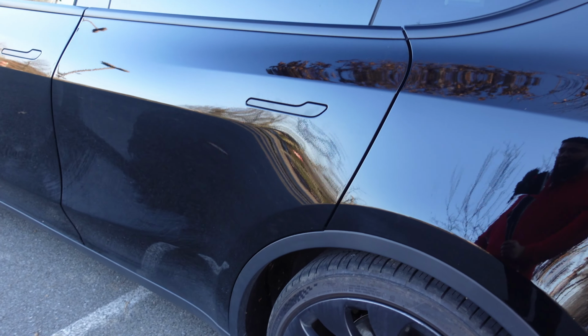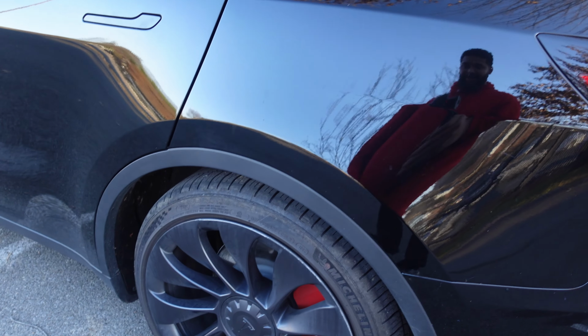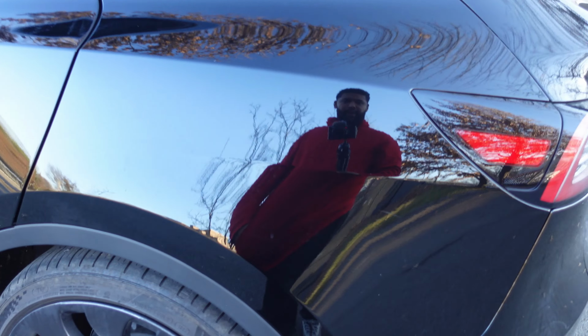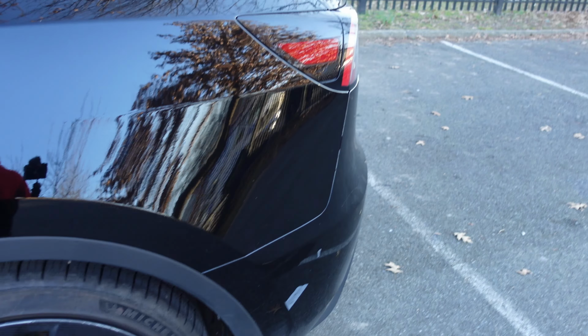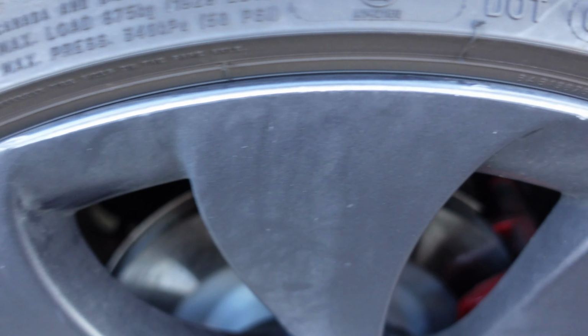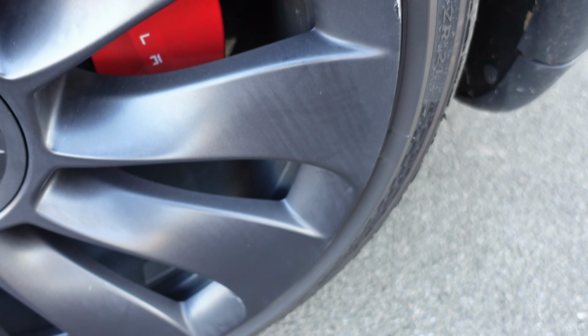Now we're going to get into the ugly parts of the car, right? The ugly parts of the car is that the paint is not the best. It very easily gets scratched. As you can see, I have a scratch right here. And then one of the main issues with this car is how easily these rims get curb rashed. As you can see all over my rims, I have a bunch of curb rashes, right?